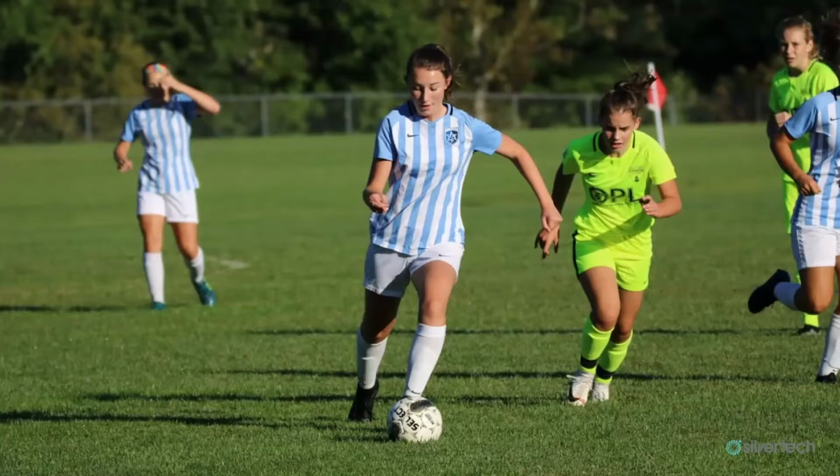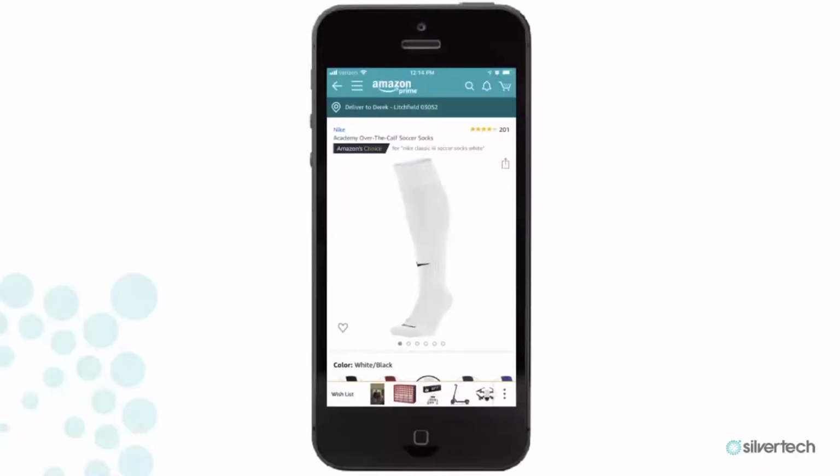So while I was impressed with her ingenuity to get out there in the field, I was also a little embarrassed. So I had to rectify the situation, obviously. So what would any normal parent do? They reach into their pocket, they pull out their phone, and they bring up the Amazon app, and 30 seconds later, I had 4 new pairs of white socks being delivered to my house.